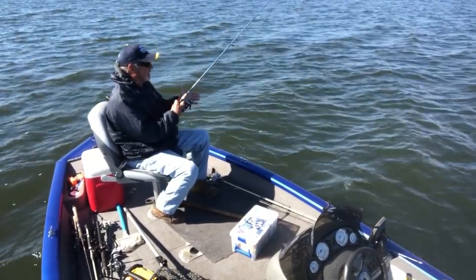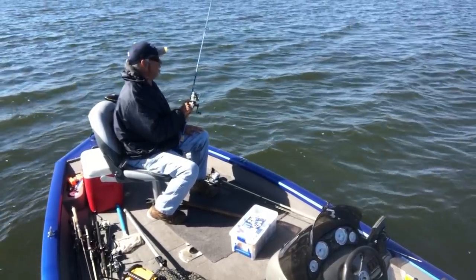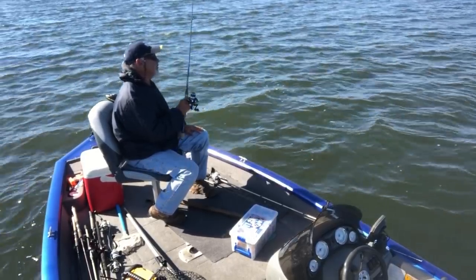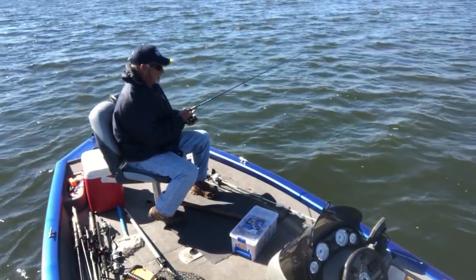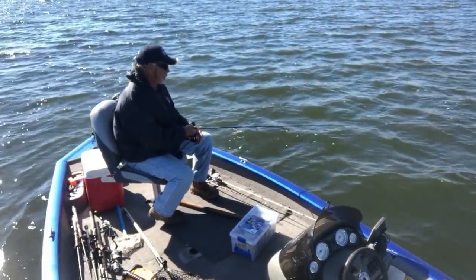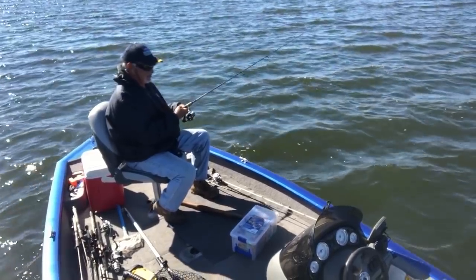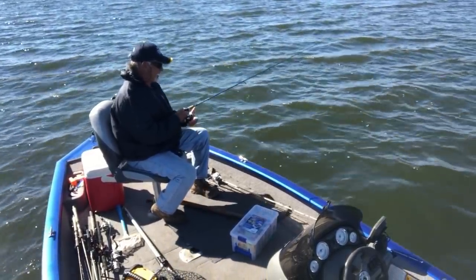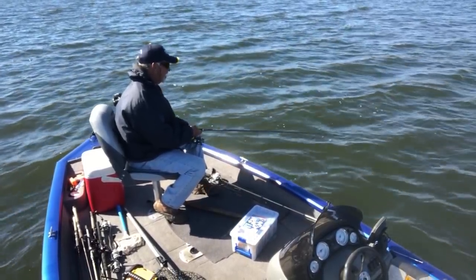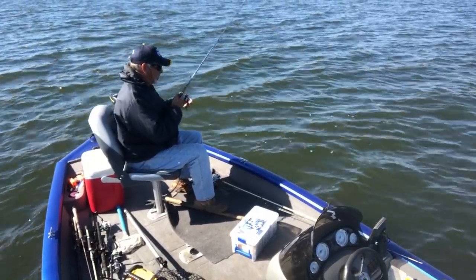Hey, we're using braided line on this. We got an H2O Express spinning rod, 6 to 12 pound test, 1/8 to 3/8 ounce lure. And I got a braid equivalent to about 4 pound test on here as far as size wise. I think it's like 15 pound test braid, something like that. And I got a little bit of monofilament right at the bottom. Oh, they bite. I tell you, with that braid, you can really feel them bite.